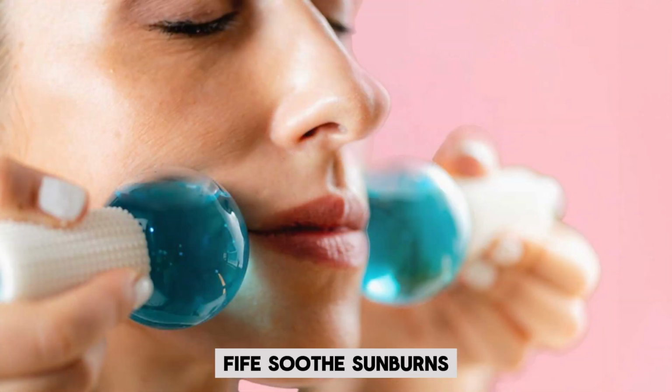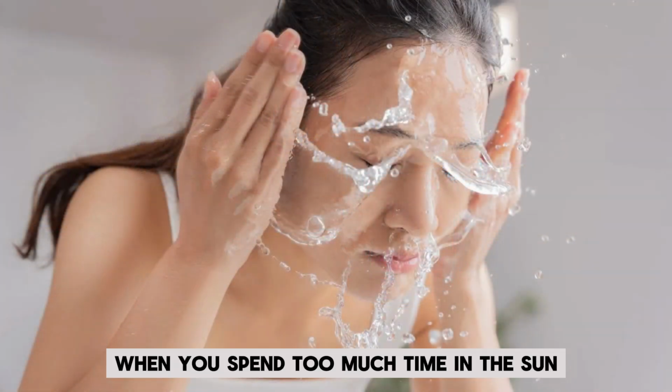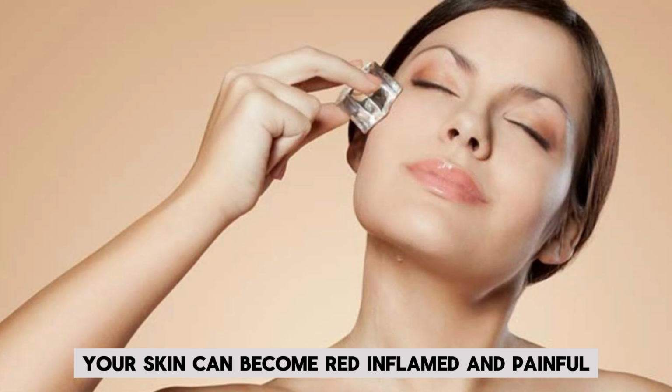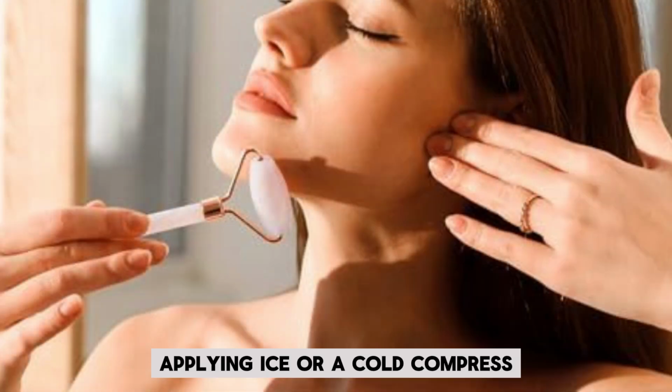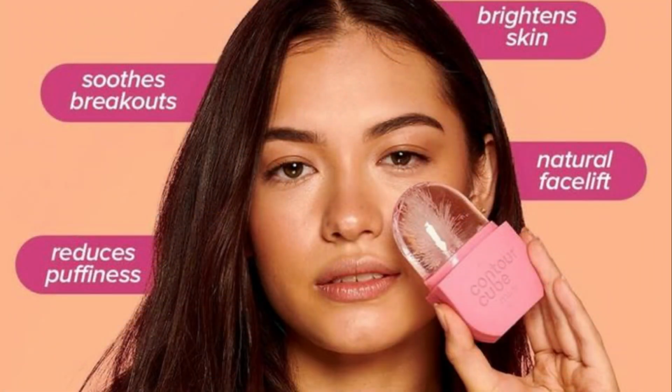5. Soothes sunburns. Another benefit of face icing is its ability to soothe sunburned skin. When you spend too much time in the sun, your skin can become red, inflamed, and painful. Applying ice or a cold compress to the affected area helps to reduce the temperature of the skin, soothe the burn, and minimize inflammation.